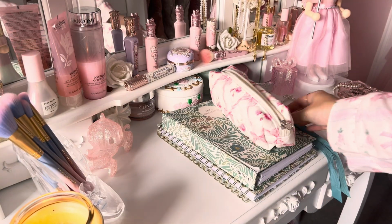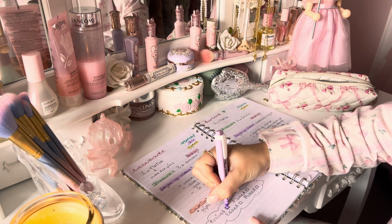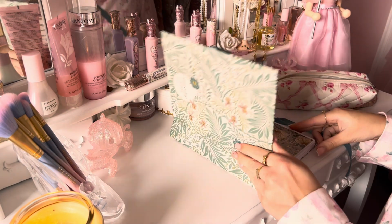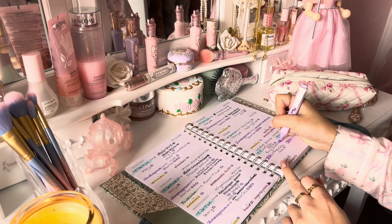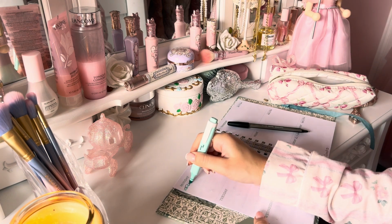Then once I'm done with that, it's time to actually get some proper work done for the day. These are my workbooks. So I have my brand collabs planner and my daily planner, so I can just have everything laid out. I love using my pastel highlighters. It makes me so satisfied. If I didn't write it down, I forget it. This way I can just keep on track of what I'm posting over the next week. I can plan deadlines and make sure I don't miss anything.